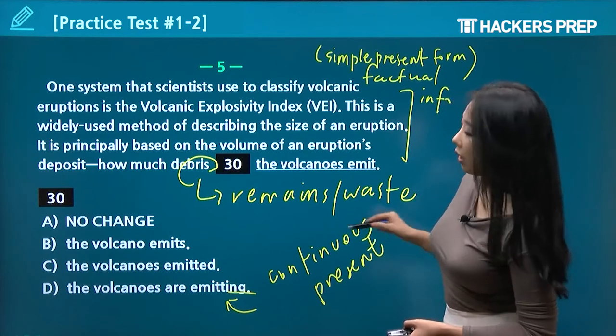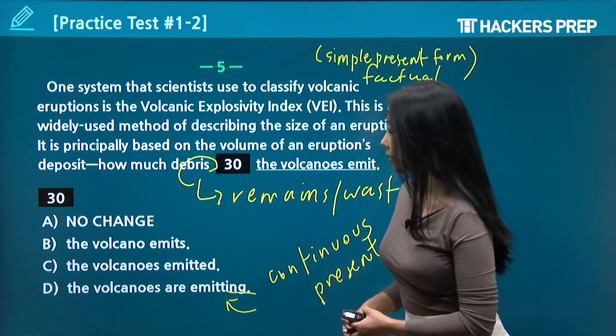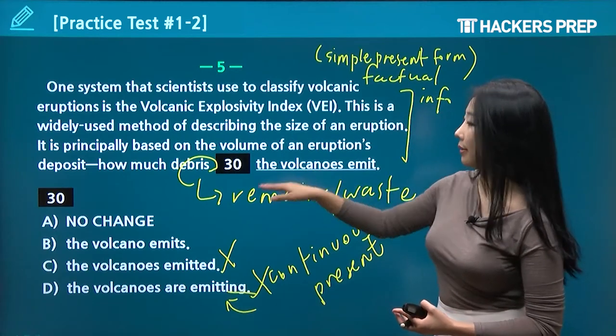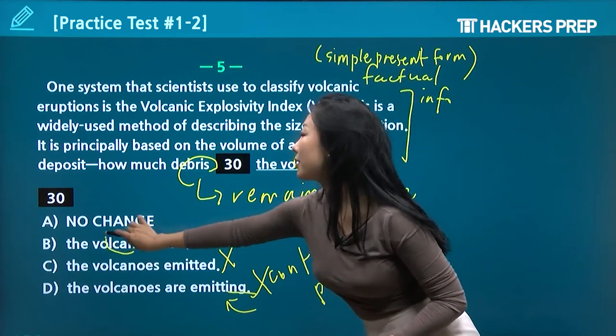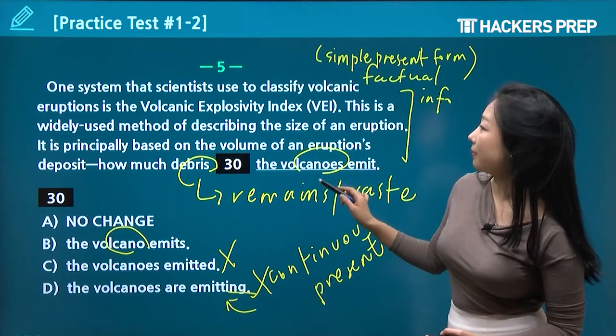But no, the volcanoes are not emitting things right now. We're just saying when they do emit things, right? Emitted would be past tense, not simple present. So we need to choose between the volcanoes emit and the volcano emits. And the only difference is that this one is plural, while this one is singular, right? Okay. So let's look at this again.